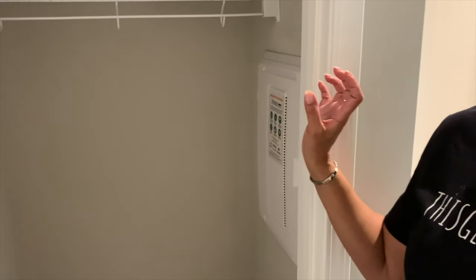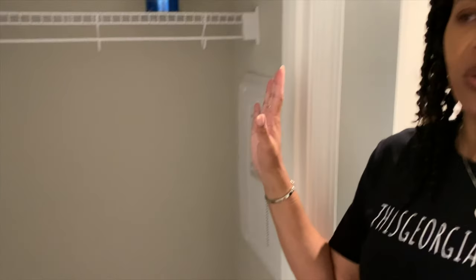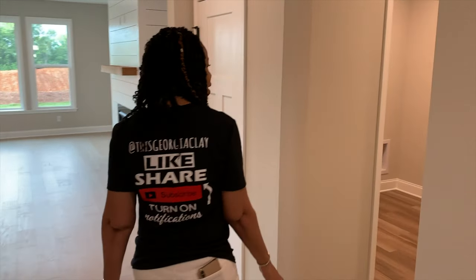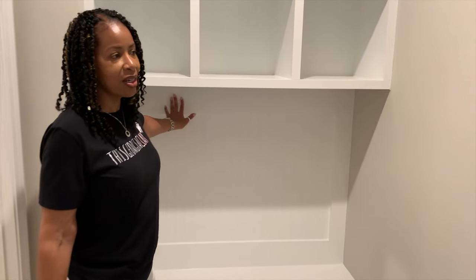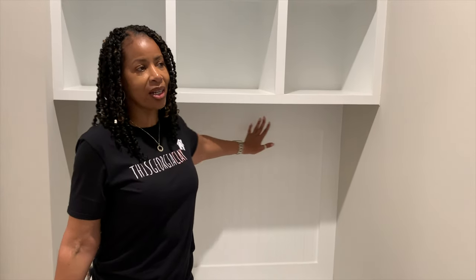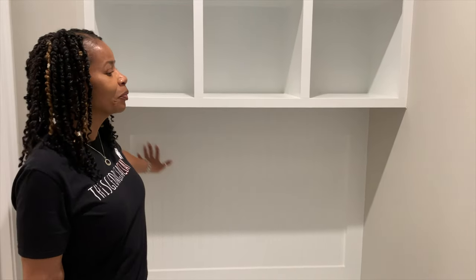This will be my network sound room. So my network panel is in here. The sound company is coming to install the amplifier and tuner for my surround sound speakers. This area here is my mud room. Missing still are the rack hooks, but they're coming. They will be matte black.